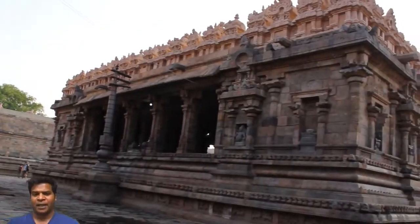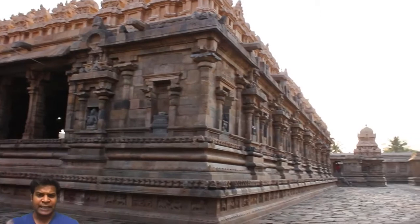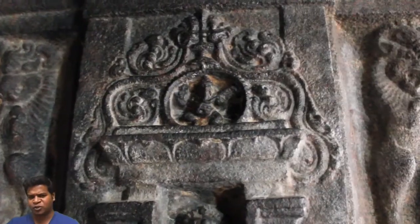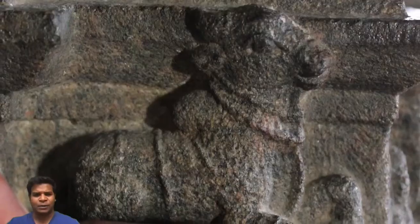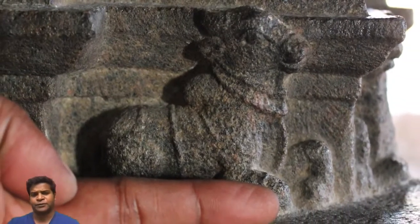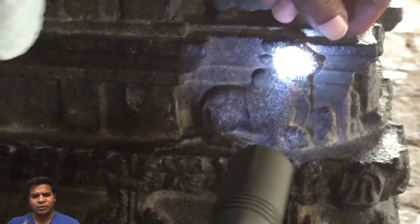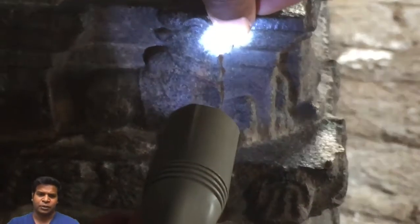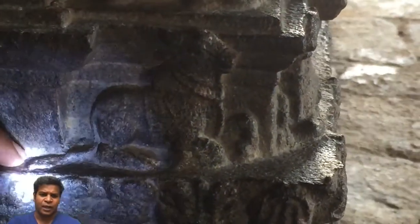Hey guys, I'm at the Darasuram temple in India, which is 850 years old, and here we can see the smallest carvings in the world. Let's take a look at this bull carved on one of the pillars. This is about 2 inches wide, but it also shows all the features of a bull. You can see the hump, the horns, ears and eyes.